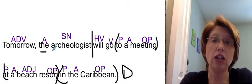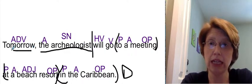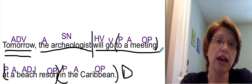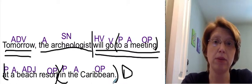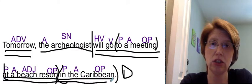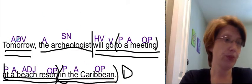Inverted. Underline the complete subject once and the complete predicate twice, because that tomorrow, because it's an adverb, it goes with the verb. It can't be part of the subject. So we need it to be underlined twice. Okay?